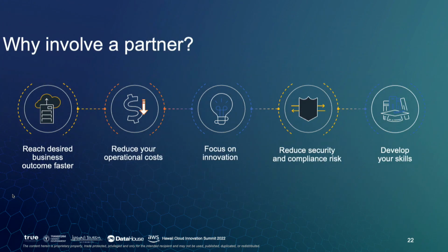So why use a partner, or why involve them? Partners help you achieve the business outcome faster. In the morning keynote, we heard that the skill gap is the biggest obstacle for innovating, and partners bring in that experience. Traditionally, IT teams have done a great job of keeping the lights on, but at the same time, that takes them away from reskilling and upskilling themselves. So a partner helps you bridge that gap.